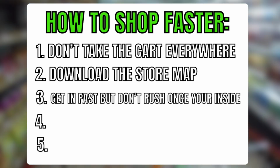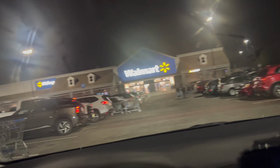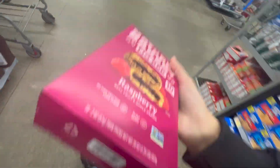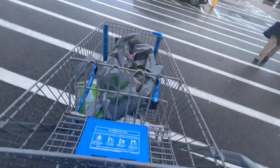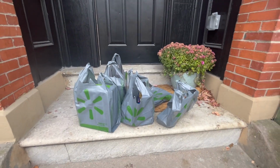And number 3, get in fast, but don't rush once you're inside. When you're pulling up to the store, this is where you want to shave off a few minutes and don't circle around looking for the perfect spot. Just park and hustle, get in the store as fast as you possibly can. But the moment you get your hands on a cart, switch over to that slow and steady wins the race mindset. Think before you walk and look around for items with your eyeballs instead of walking aimlessly, wandering around, and not moving efficiently. Move with a purpose still, but focus on what you're doing.